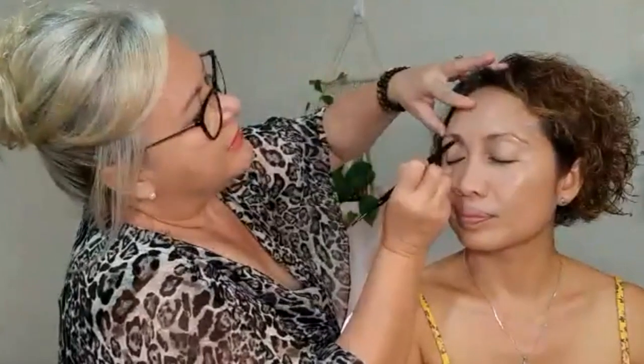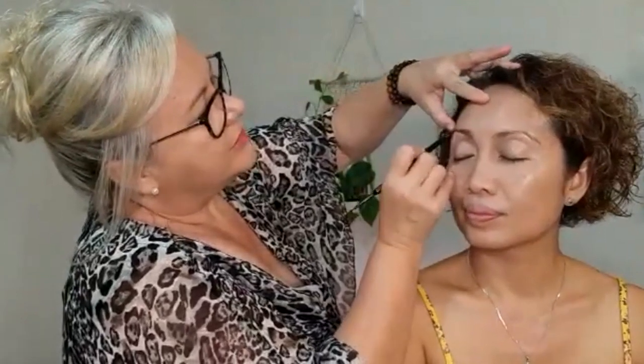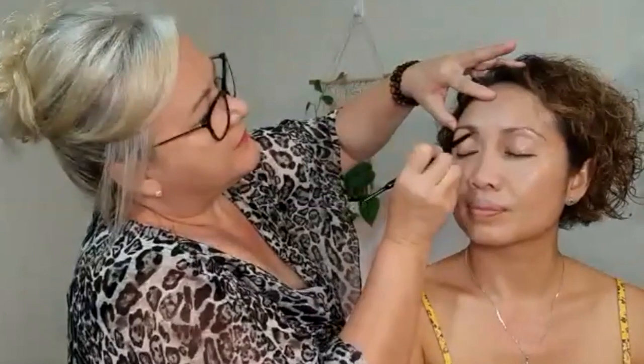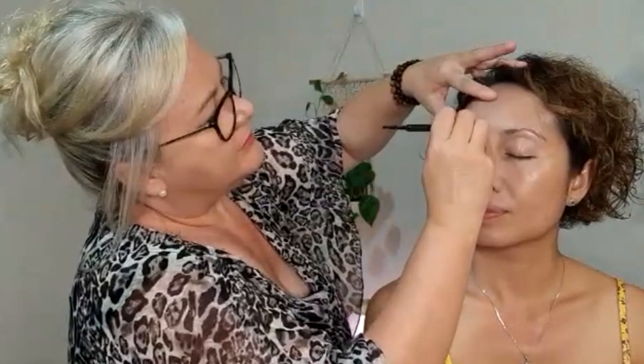So what we can do is with the angle, now I'm trying to do this sideways, so it's going to look very interesting. You can see it's a beautiful color. We're just going to put a few of those up there.